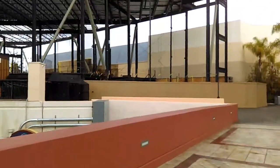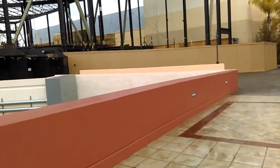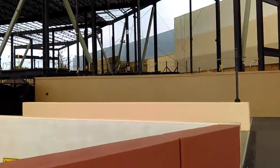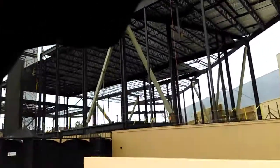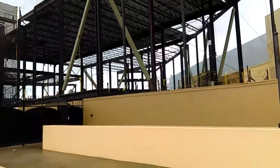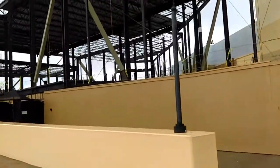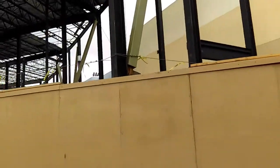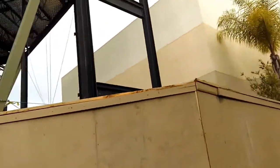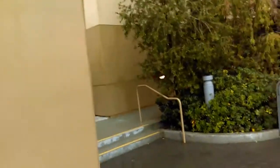Alright, my friends, even on a rainy day, people still come here because they're crazy, like me. If you ask me, this is going to be really interesting to see once it's up. The building looks really cool. I can tell you this: rain or shine, people still come to Universal Studios on a Sunday. This is crazy. Look, it's raining right now, and I totally forgot to bring my umbrella.